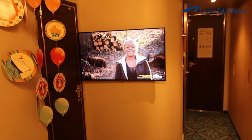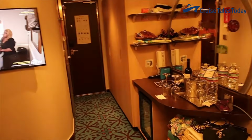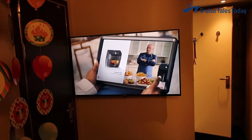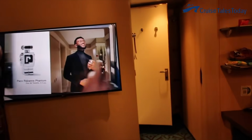Accessible staterooms are available across all categories, featuring wider doorways, roll-in showers, and lowered closet bars. Carnival seems to have put genuine thought into making these rooms functional, rather than just meeting minimum requirements. The accessible balcony staterooms include lowered railings and easier access to outdoor spaces.